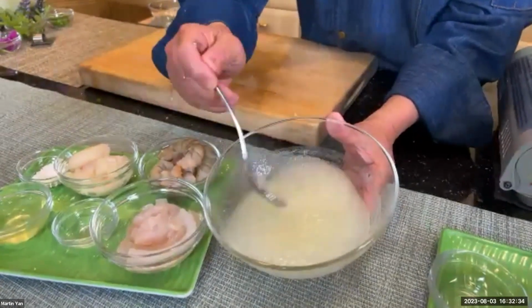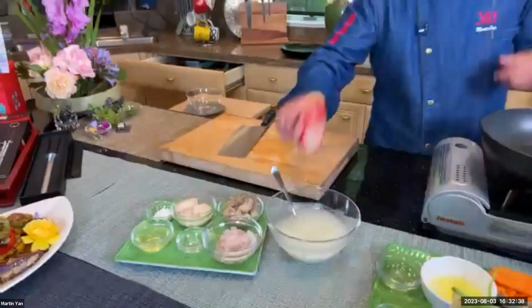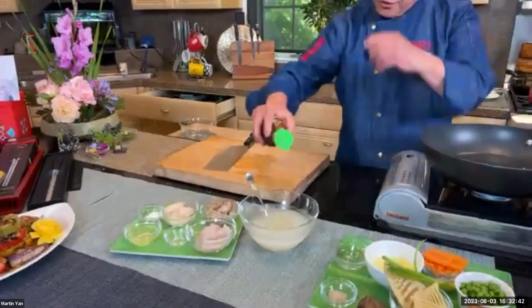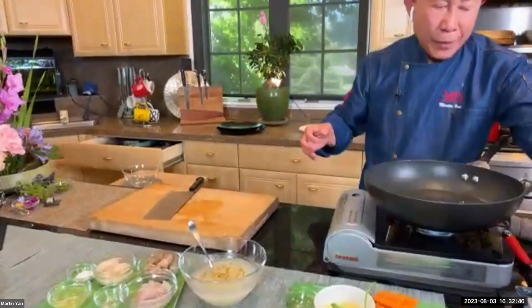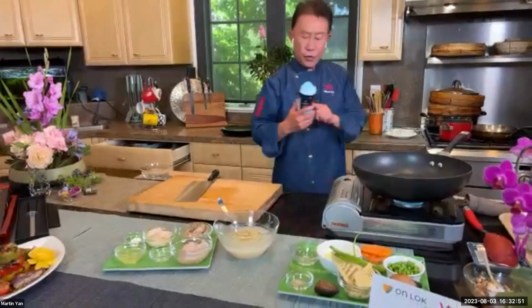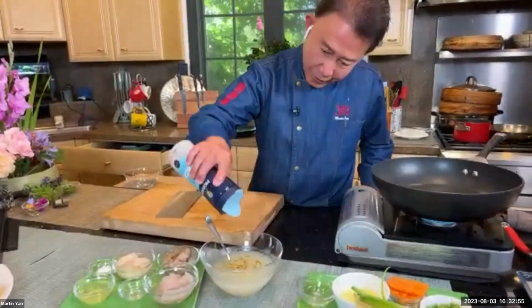Look at how beautiful. Okay, and then I add a tiny bit of white pepper and salt, a tiny bit of white pepper, and a tiny bit of sesame seed oil right here. So this way, while you're waiting for the water, this is how you save time. You don't have to waste anything. And then in the meantime, also a tiny bit of sea salt. This is sea salt. You can use Himalayan salt, just a tiny bit.